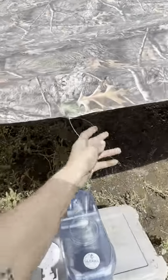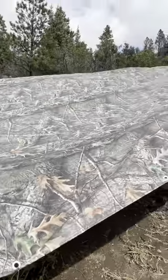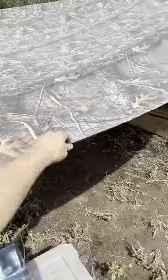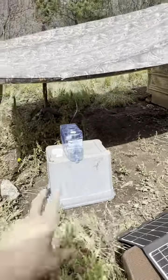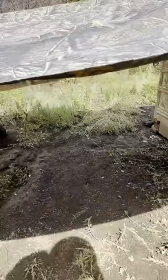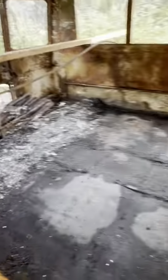And I'm just gonna tie the string down so that all the water filters in this way. Figure out a way to flip these lips up, and it creates a water collection system for me and a dry spot right next to the bus, and it keeps this section of the bus dry.